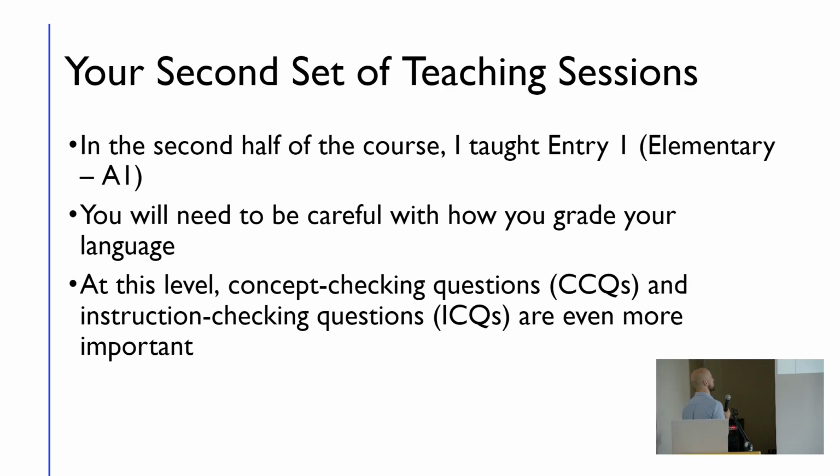And then with instruction checking questions, if I've just told someone to read through a passage, and I've told them to read quickly, I can say, okay, so are you reading quickly or are you reading slowly? And hopefully they would say quickly.